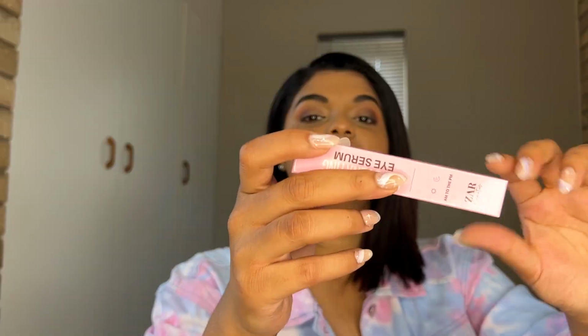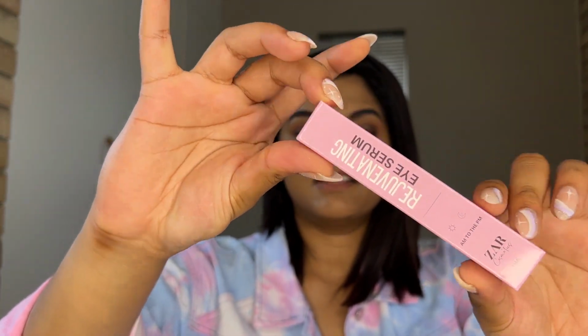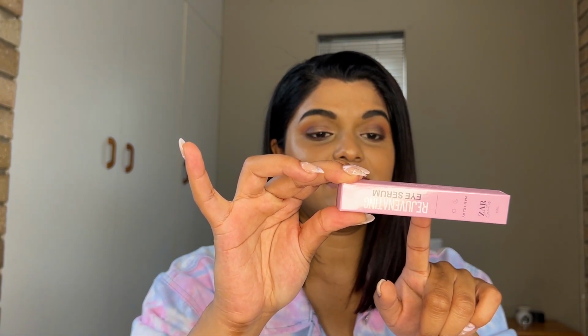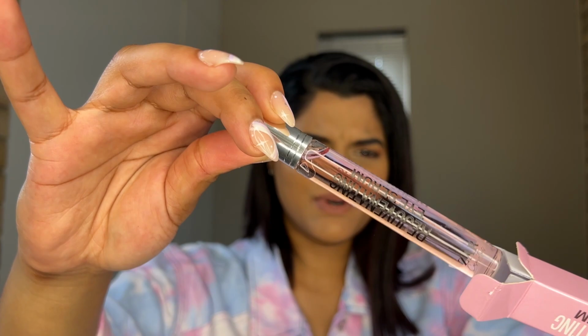You excited? Here's the eye serum that was mentioned in the little note, and this helps to minimize wrinkles, fine lines, eye puffiness, and dark circles. I definitely have the dark circles thing, but I also get eye puffiness after a really long day. You can use this in the morning or the afternoon. Wow.